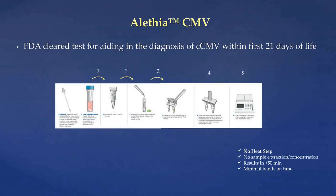These few pictures show the ease of the workflow. It requires using a dry saliva swab, putting it in transport media, and minimal processing is required. What's important is you get the results back in less than an hour. So there's minimal hands-on time and minimal sample prep. This is an important addition to what we already have to help us diagnose these infants.